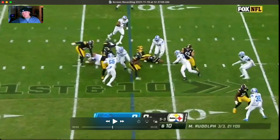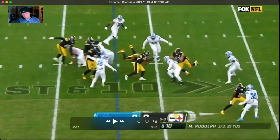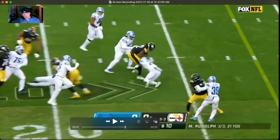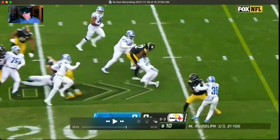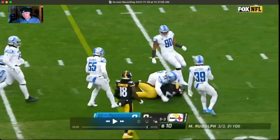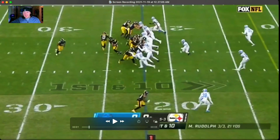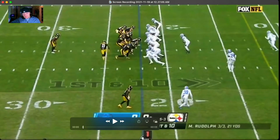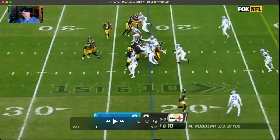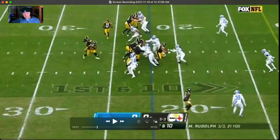Now we got a bunch of Lions here. We got 3 of them for sure that are unblocked or being blocked. Cuts that up, field still off balance, getting through there. And he's just working his way, falling forward for the first down. So that's a good run. Not a sexy run at all, but a good run. This is 1st and 10, it looks like. Runs through that hole, sees that little crease and takes advantage of it. That's good vision.